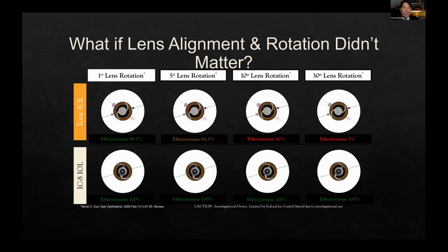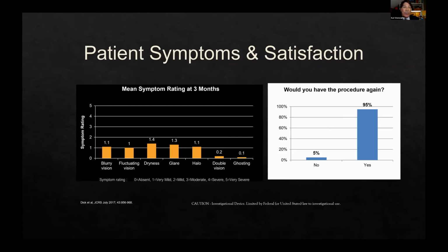Lens alignment for this does not matter. So if it rotates, we're not going to lose anything. You get about 1.5 diopters of astigmatism correction with this lens. So I think it's a great option. I think it works well. My friend Bernard Dick has shown us that in the multiple RK incision patients, a lot of those patients are very happy with this style of lens. It reduces some of the aberrations that they have post-surgically. And I think that they're very happy.